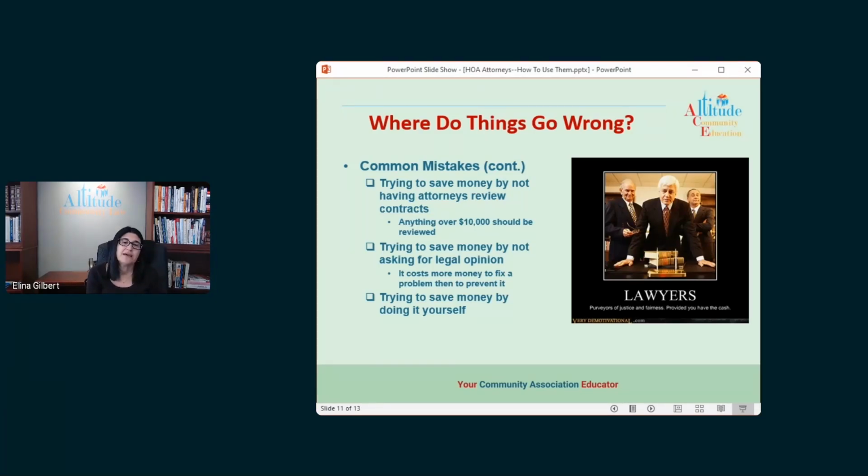Next, trying to save money by not asking for a legal opinion. Well, as it says here, it costs more money to fix a problem than to prevent it. I feel like I'm preaching to the choir because I know you as community managers go through this all the time as well. But once the problem exists and we have to come in and fix it, it definitely takes more time and effort on everyone's part, and you're going to incur more legal fees for us to come in and figure out how to fix it and then have to negotiate. And if there's an attorney on the other side, that's when you really start bleeding those legal fees, because now there's all this back and forth between the two attorneys, and that's never going to be quick, right?